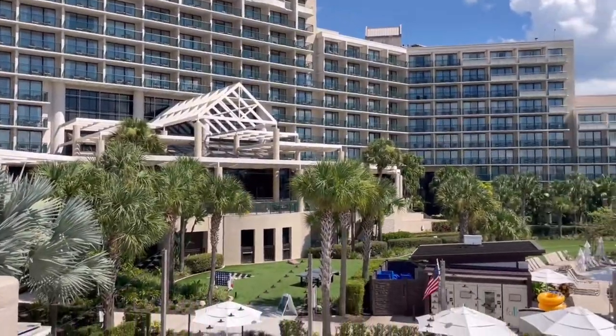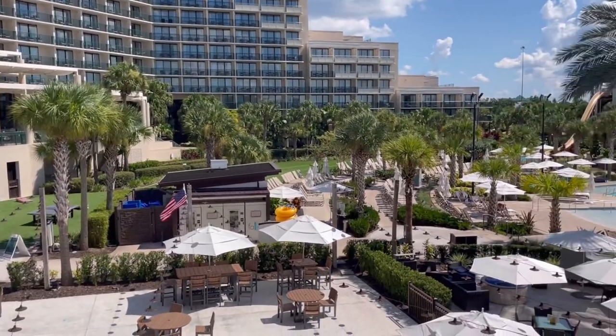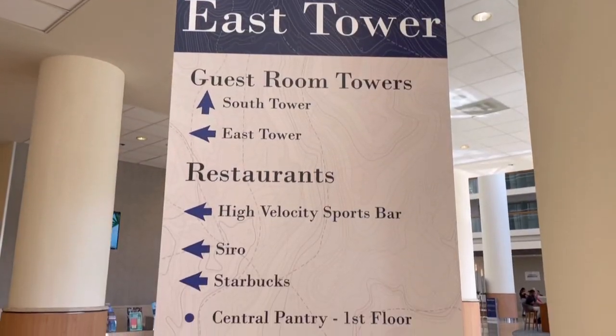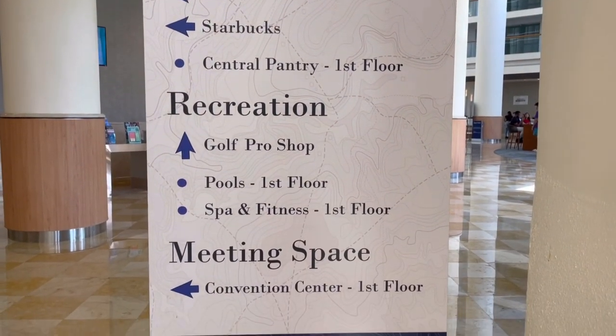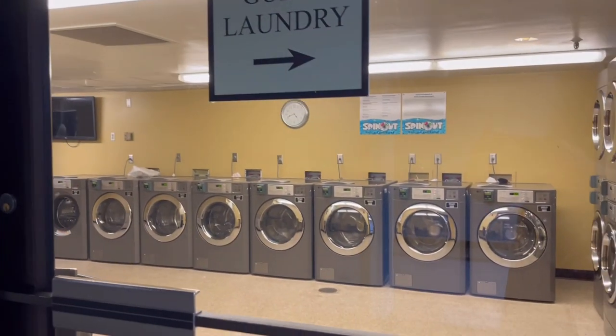I would like to add too, if your main goal of the trip is to go see Mickey and Minnie and friends, this is very close to Disney World. It's a very good choice if you don't want to stay on Disney property, but you want something that's close.